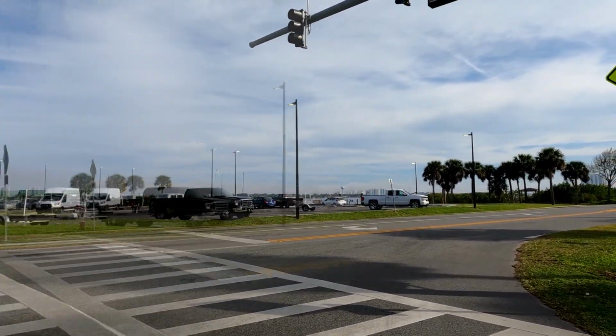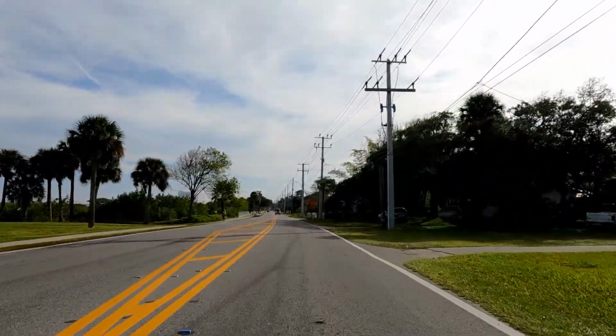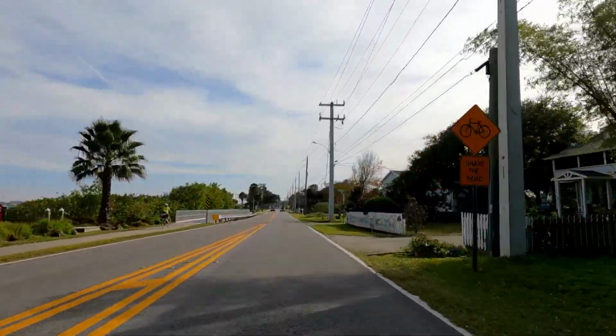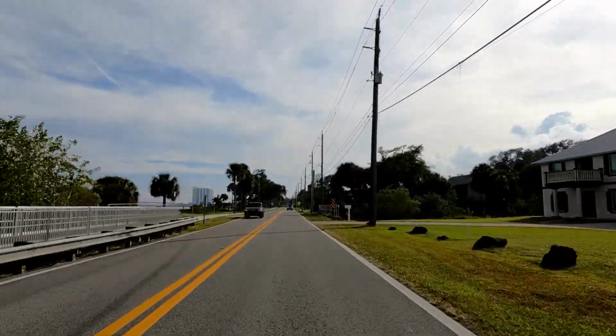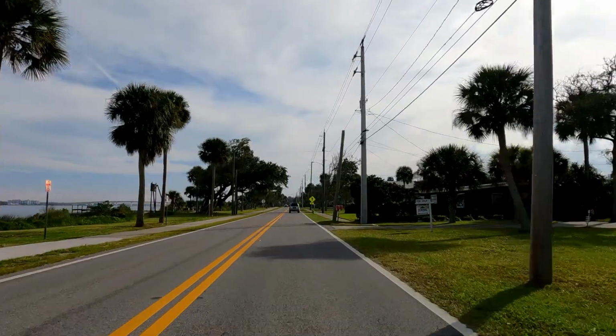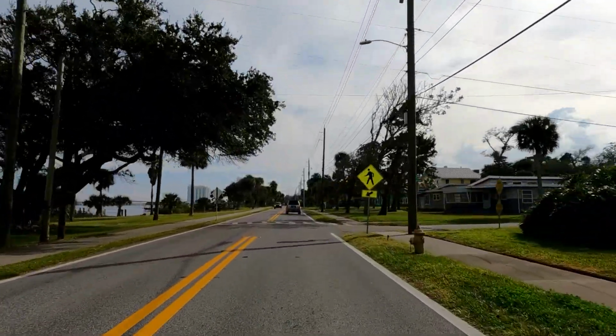There's a nice chopper. Somewhere along the riverfront here, there's supposed to be the Holly Hill gnome tree. I haven't seen it. I'm not exactly sure where it is, but one of these days maybe I'll figure out where it is along this road.